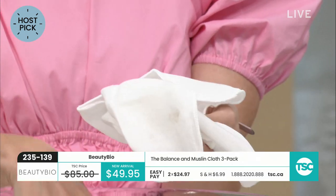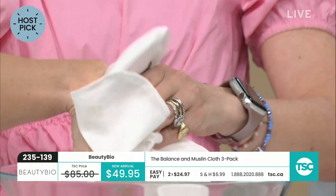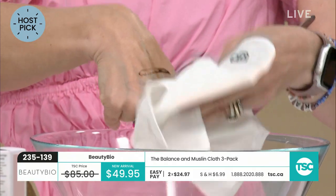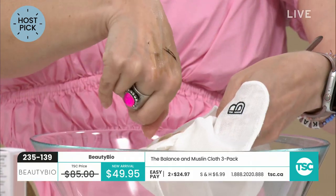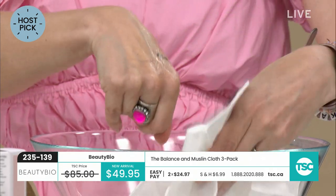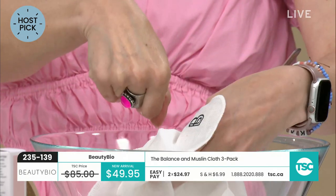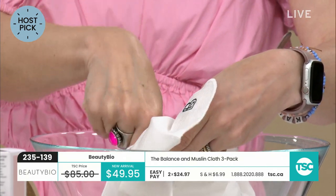And we are going to buff and glow and get that gorgeous balance back to the skin while also getting rid, I mean, come on. Oh yeah. Okay. Seriously, this is how easy it is. Taking off your makeup and cleaning your skin does not have to be a chore anymore. It doesn't have to rub and tug. You don't have to be pulling at your skin.